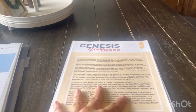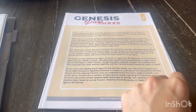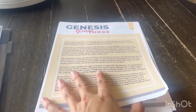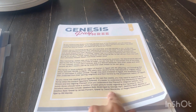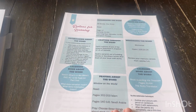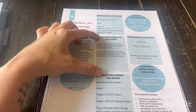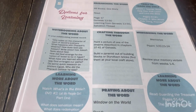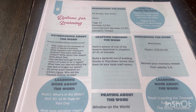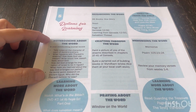And so for upper grammar, or lower grammar, I'm sorry, I keep it basically in the same notebook. I just haven't stuck this in his yet. So you'll see that it's the same for week 5. There's a synopsis. There is a layout of the week. So for them, they actually have a crafting through the word section where you can do a little craft to go with the story. They tell you what to notebook about.